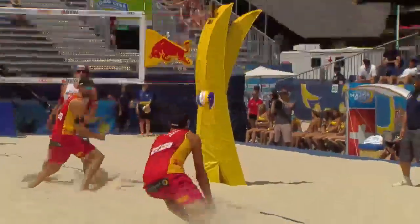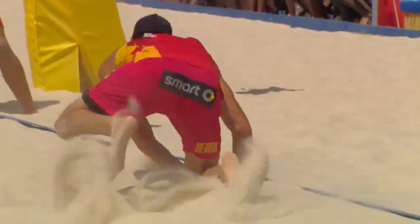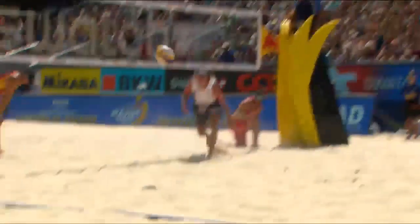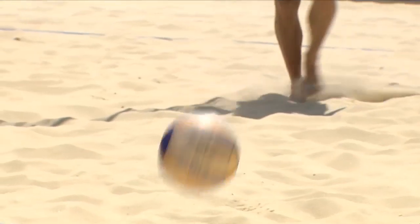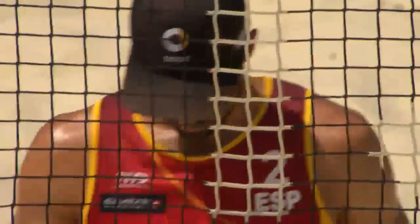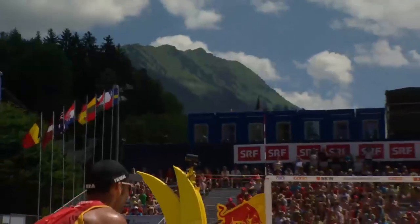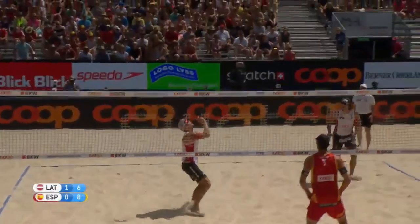Spain ends up getting this point, but it's a lot of work. You can see that they're a bit out of sync at times. There's the set, trying to put it away. And then finally a roll shot, an unbalanced shot there. Fortunately, it went down to the ground, but you see in transition, they're not getting that decisive hit as they should with the defense that they are playing.